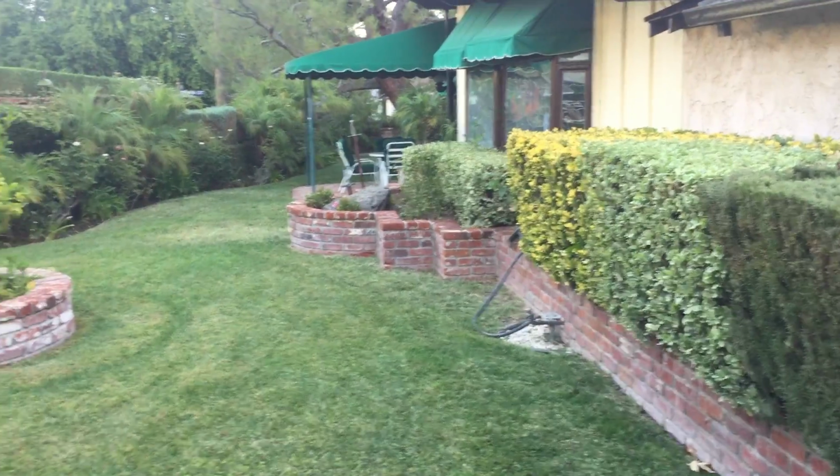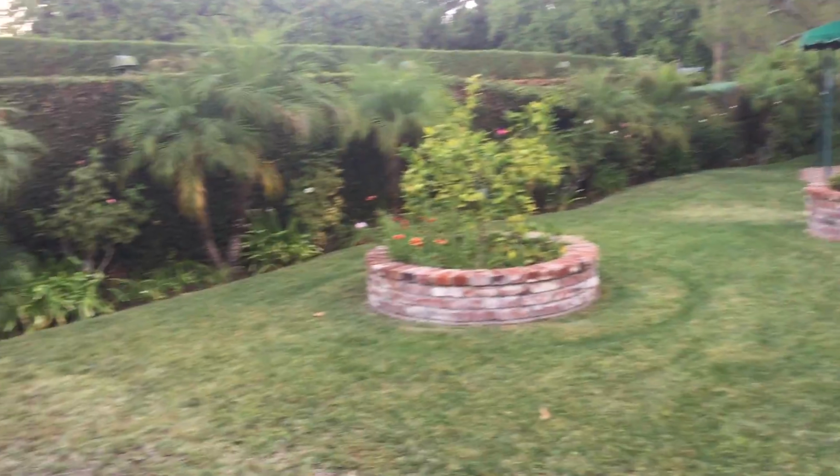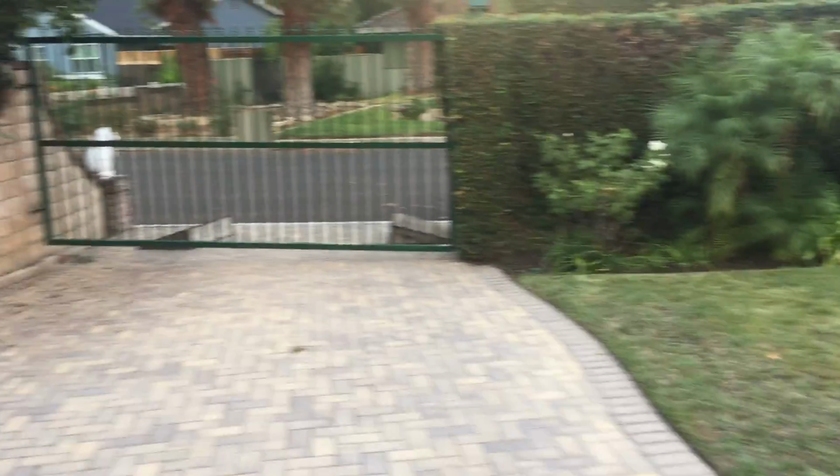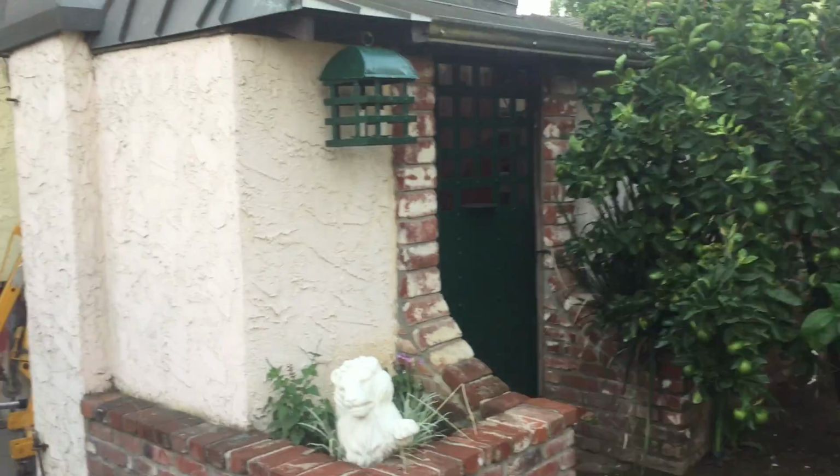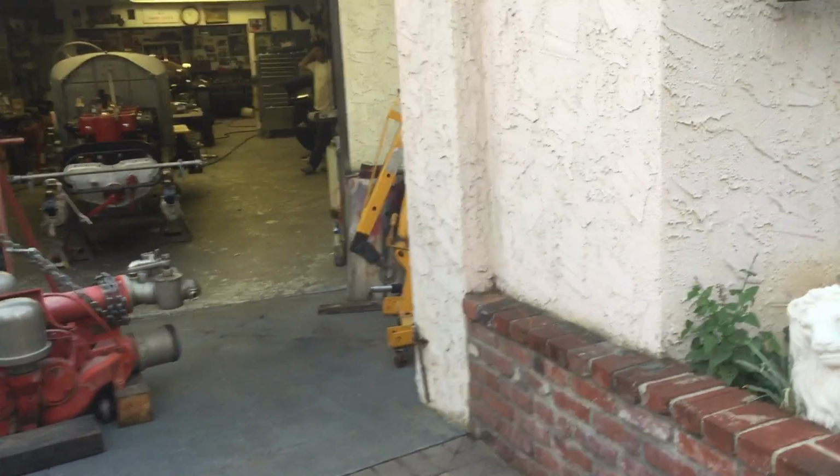Hi, this is September 13th. This is on a Saturday. This is the rear entrance to my garage, and I just wanted to give you a little bit of a shot of what it looked like. And you can see we have an old jail door over there from God knows where.